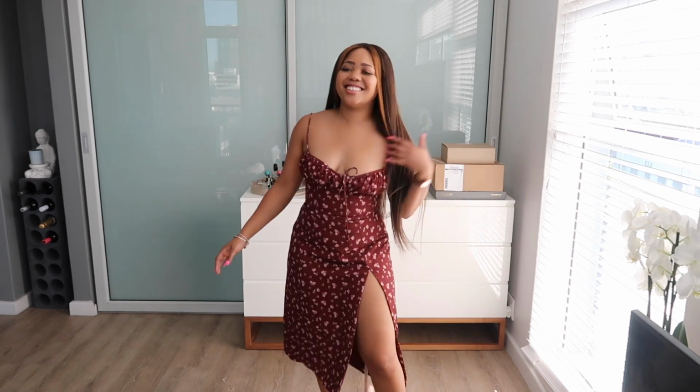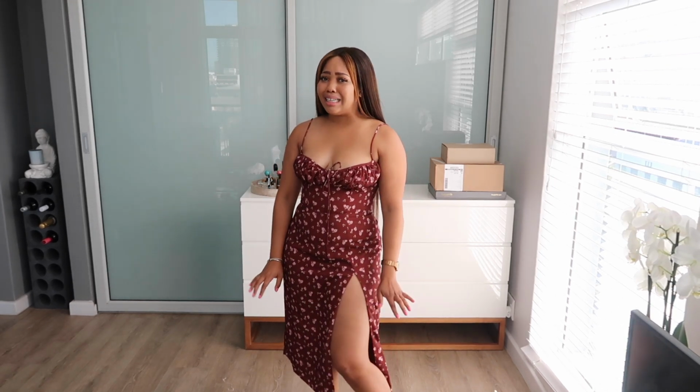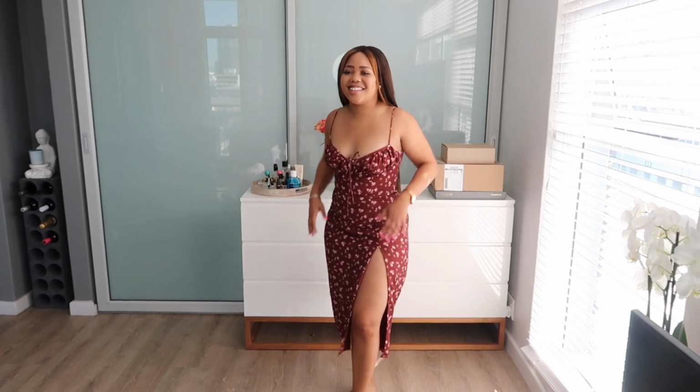Jesus, I wanted this dress so badly when I saw it on the Instagram page, and I was like, I have to have it. This is a large. It was quite pricey. I think it was like 2.3. But I had to have it. I'm sorry. I had to.